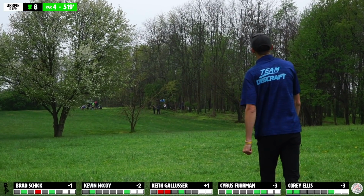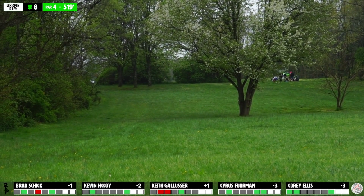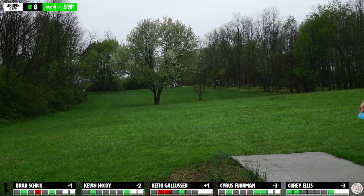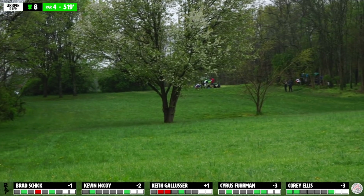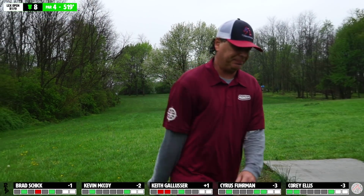Corey's going big. It's a big high hyzer right there. It's got a swing. I think that is too far up. You'll still have a look. Yeah, it's just definitely a lot tighter window. You bring those trees into play more the further you get up this fairway. I feel like right there is kind of what you're looking for. That's the ideal landing spot right there.